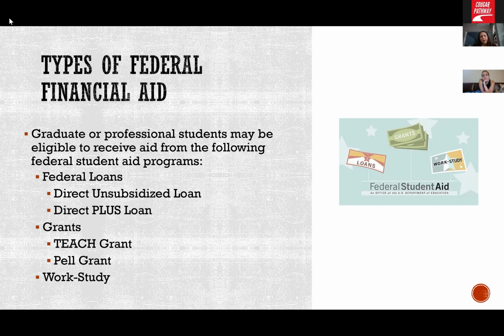And then the Pell Grant. Many students had the Pell Grant in undergrad. The Pell Grant is not given to graduate students unless you're in a certain post-bac or teaching program. So for most graduate students, a Pell Grant is not an option. And I know that's new for a lot of people because the Pell Grant is often given for undergrad students. It's really great need-based funding, but it's just not an option for federal aid for most graduate students.